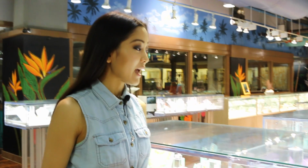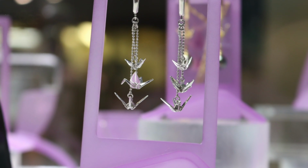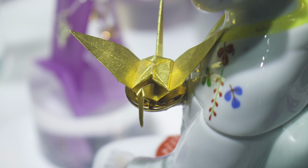Tropical Creations made an exclusive line here called the Sadako Sasaki Collection, which is inspired by the origami crane, when you take origami paper and fold it precisely. It takes a lot of time and effort, but it's really beautiful when it comes out. And this is the jewelry, a really pretty collection that features the origami crane.